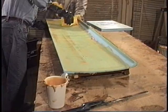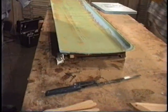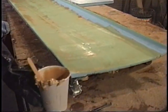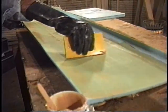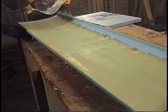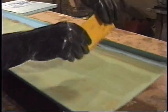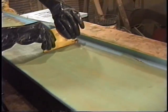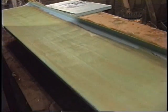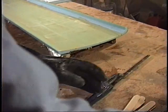Okay, Max, we're just about ready for glass here. If you want to go and pick that up, I'll finish this off. Take a couple more swipes at it here. Are we going to get up under here? No. Okay.